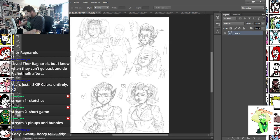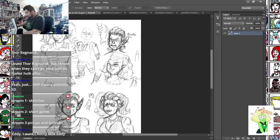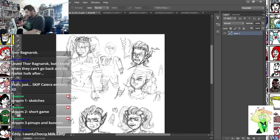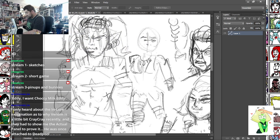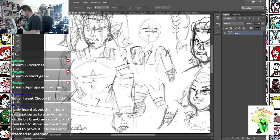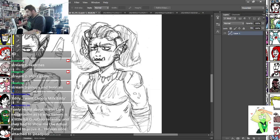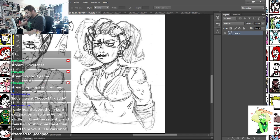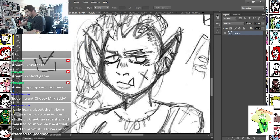Alright. This is me trying to create an orc character for my fantasy world. So, ideas, doodles, sketches, hair, clothes. Venom is a little bit cray-cray recently, and they had to show me the actual panel to prove it. It was once attached to Deadpool. This is my last try with the hair, the twin tails. I didn't like the clothes that much, and I think the final version is that's gonna be our orc girl.